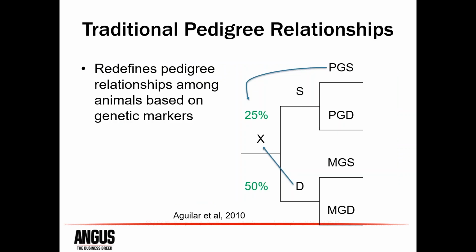Just briefly, I'm going to touch on what that single-step model means to you as a breeder, if you're an Angus breeder looking at registered Angus bulls to bring into your commercial cow herd. It's really all about redefining the traditional pedigree relationship. I think we can all agree that when we look at progeny, we're 50% related to the sire and 50% related to the dam, which makes good sense. But in our traditional pedigrees, we would also say that we're 25% equally related to each one of our grandparents.